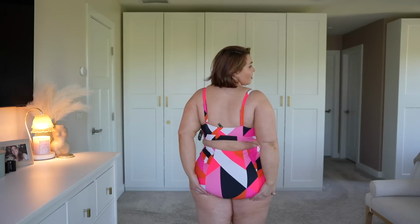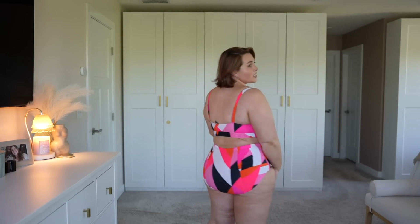It's just something that I've always noticed, and I wish they would just give you a little more elasticity there, but it's fine. They're calling this a full coverage, and I would say they are right. Pretty much my entire butt cheek is covered. It is obviously a high waist.